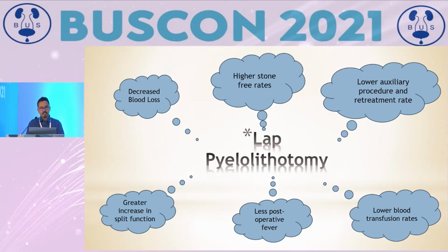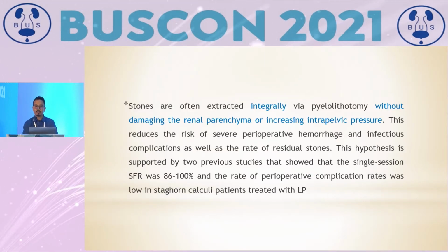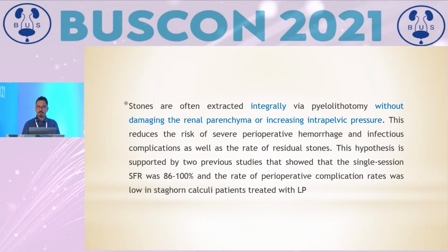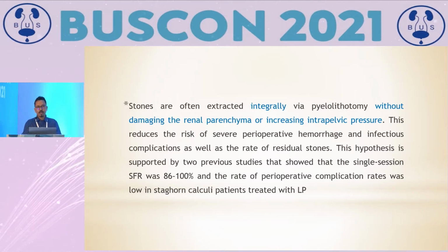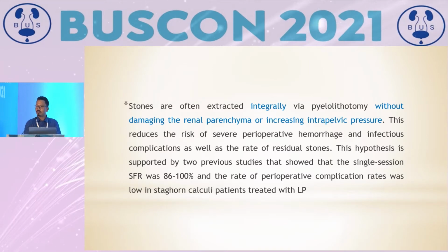All these things lead me to decide for this patient that a lap pyelolithotomy will be a much better choice of procedure. This is because of the principle behind the surgery. During a pyelolithotomy, we remove the stone integrally. That is, we do not break the stone at all. Also, we approach the kidney not through the parenchyma. Since kidneys are very vascular organs, any damage to the kidney parenchyma will be permanent. We remove the stone integrally, and we do not have to use NS. Thus, we do not have to increase the intrapelvic pressure.